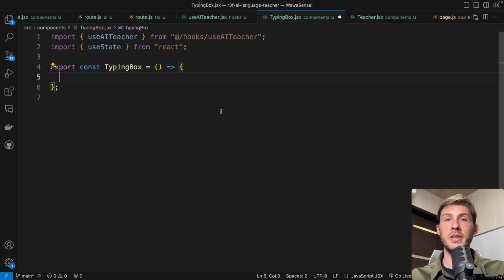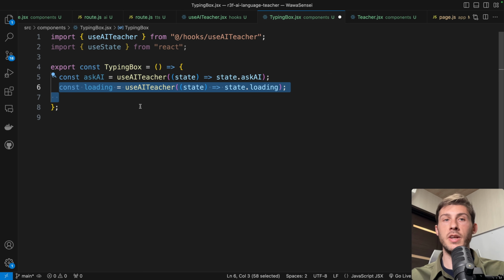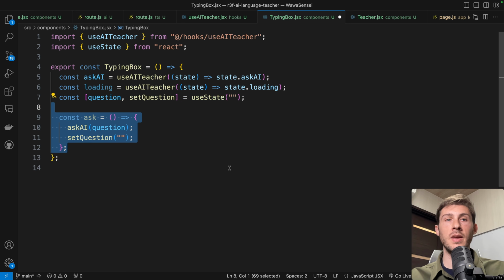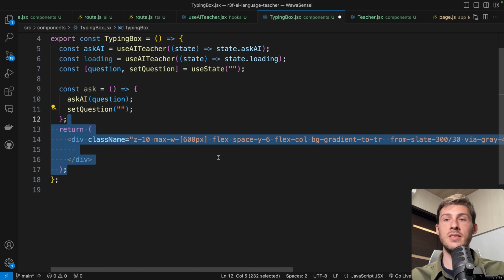typingbox.jsx. For our typing box, we need the askAI method. We need to know if we are currently loading, and the question that we are typing inside that component. Then we will create an ask function, so when we click on the button it says askAI with the question we are typing and resets the input with an empty question. Then it's just HTML display.